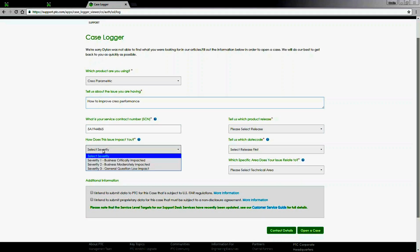A few other things you have to input is if it moderately impacts your business, what the severity is. If you choose severity 1, they will contact you within, I've noticed, about a couple hours. Sometimes it could be a little longer than that. If you say moderately impacted, it's around 24 hours. And a general low impact question, it's 48 hours contact. So that's generally the rule of thumb, the timeline, although it can and obviously will vary depending on how busy they are.